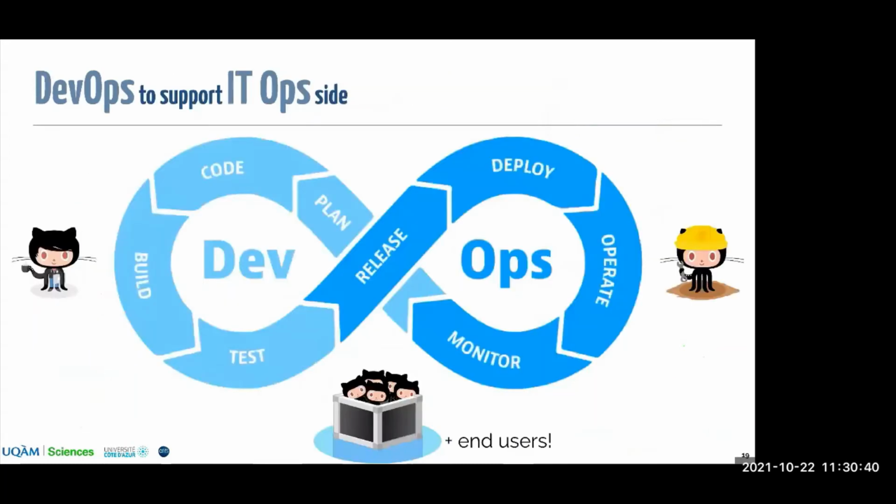And finally, the last part of software engineering I wanted to discuss today was the point about DevOps in a way. We talked about end users, we talked about developers, but we also need to talk about the people who are on the IT ops side, the ones that are deploying and operating the system.